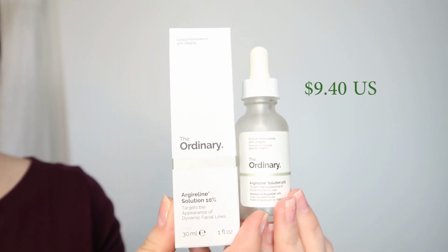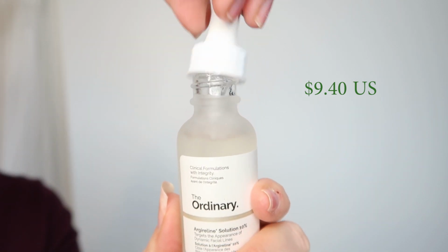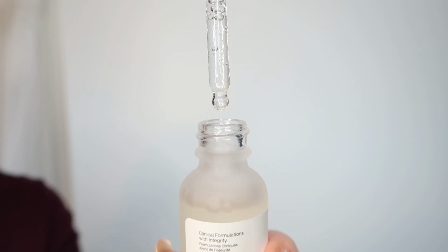And it's a really watery solution. I'm out of it, so I have a whole new one, and it's just very simple on the skin. Again, not irritating, and you can just put your moisturizers, your oils, your serums on top of it.